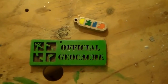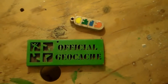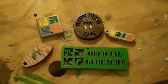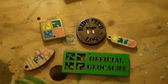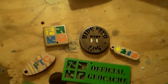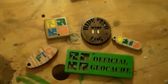So here we are, all finished, and you can tell that we've got a bit of a gloss to them now. And the official geocache, all it needs is the travel tags put on it, and it's ready to go out. Now here we have a picture of the two that we made in this video and 3 others that we made. So we have the hide it, find it, log it, and the geocaching logo, and a thanks for the cache TFTC piece that we made.